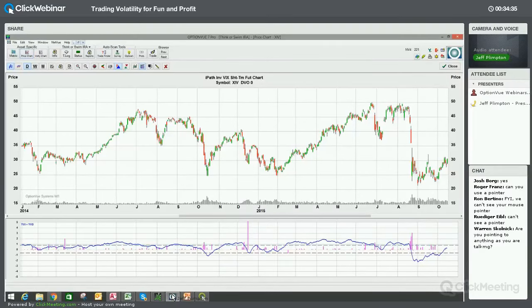Can you use a pointer? Oh, sorry. Can you see, you guys can't see my cursor moving around? Are you pointing to anything? Yeah, I am. Oh, you guys can't see that. I'm so sorry. I thought you guys could see my pointer moving around. That does make a difference. I don't know if Jim's listening. I need to pull out the pointer then. Maybe he'll come over. Jerry Gamble.